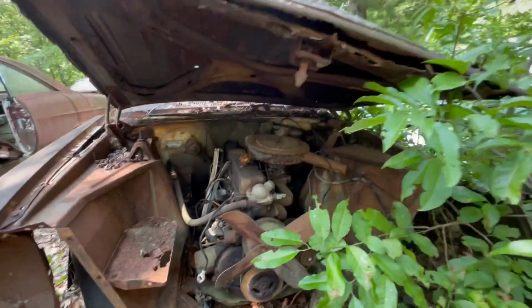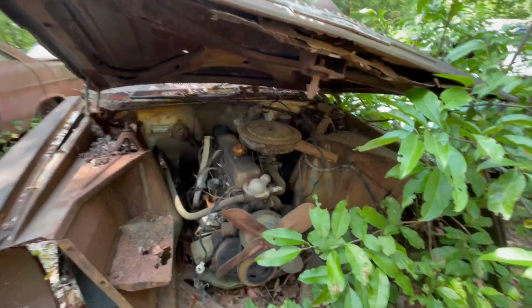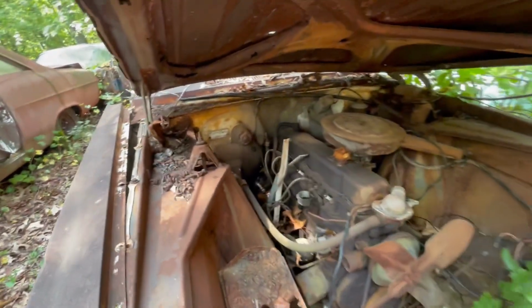There aren't many of these here. You know, I like it when this part's missing. It makes it so much easier to work on. You want to see if it's seized? Well, why not? It's open, why not? Yeah, it'd be pretty easy to do. Yeah. Boy, look at that.